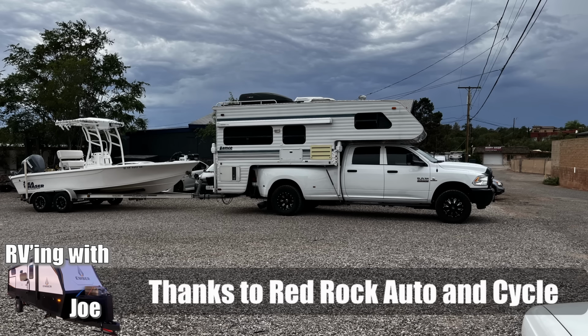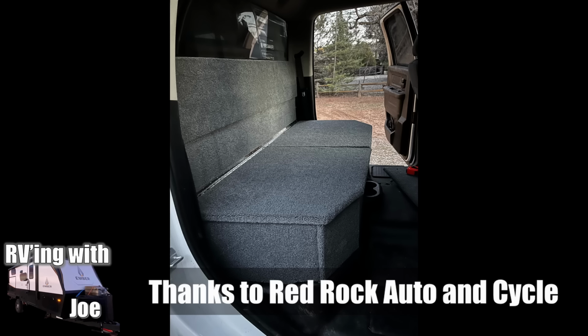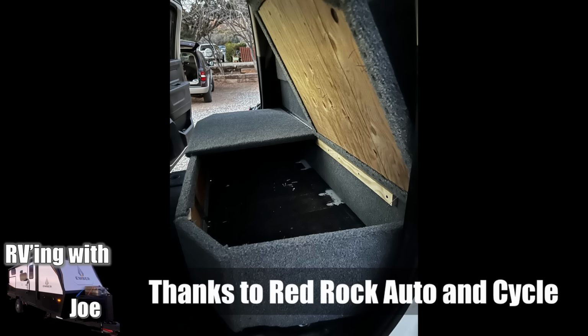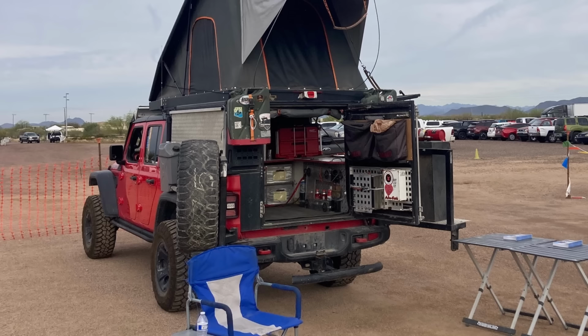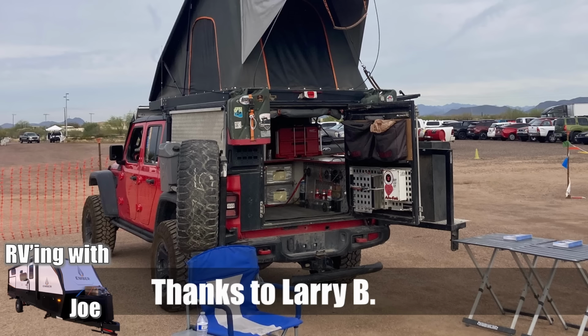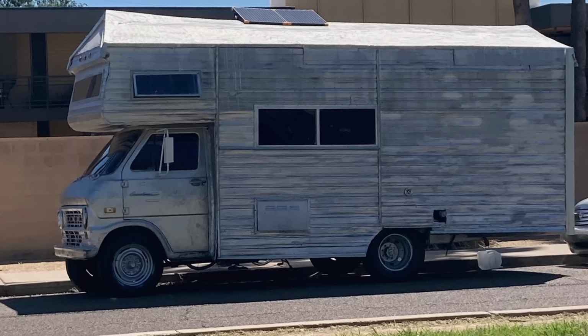Red Rock Auto and Cycle sent these to us. This is a 2018 Ram 3500. He's got a 1997 Lance camper, and he took the back seat out of his truck to create a whole bunch of storage. That's a good idea. I want to thank Larry B for sending these couple of pics in, which is clearly ready to overland during the apocalypse, but he also sent in another one. He calls it a mini C, and he sees it in his neighborhood.